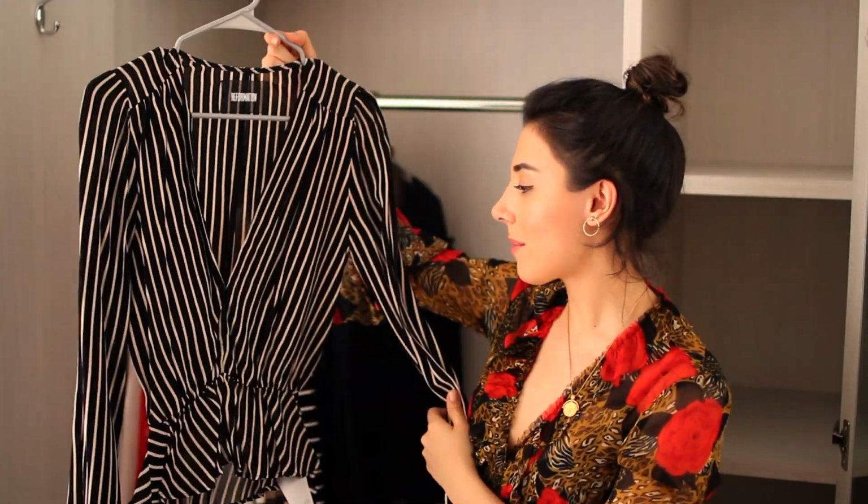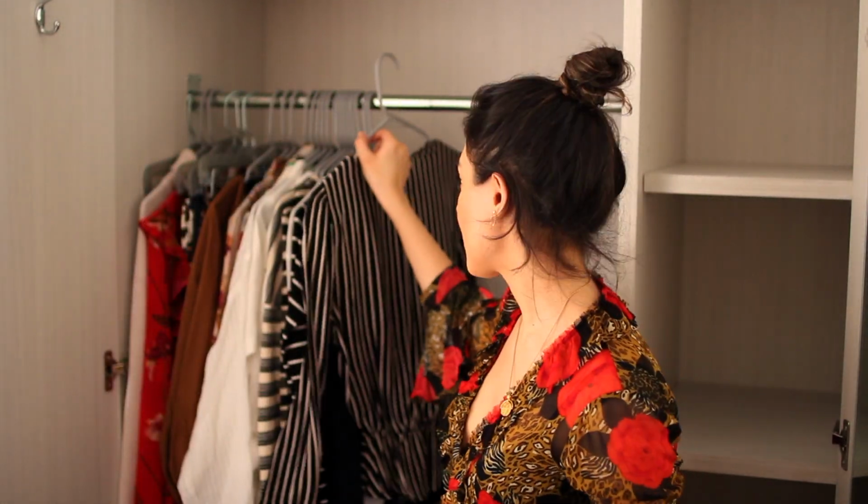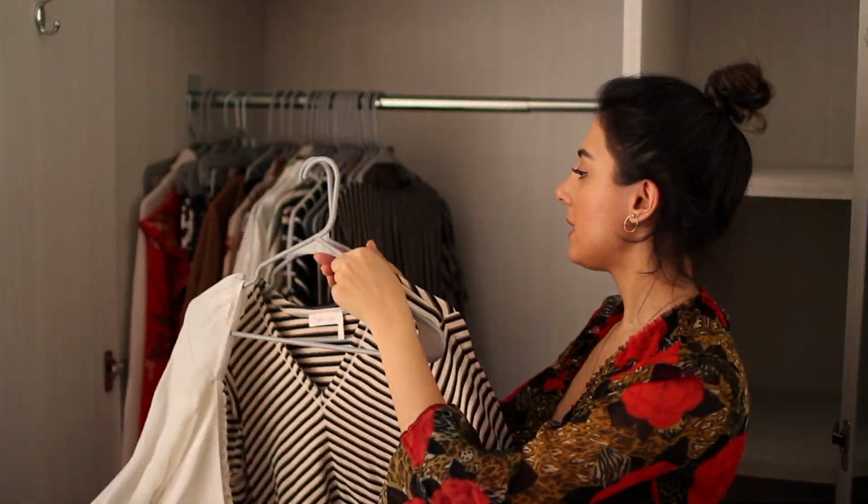This is a beautiful top from Reformation, and Reformation is one of my favorite brands, so no question I'm keeping that one. These are some newer pieces.